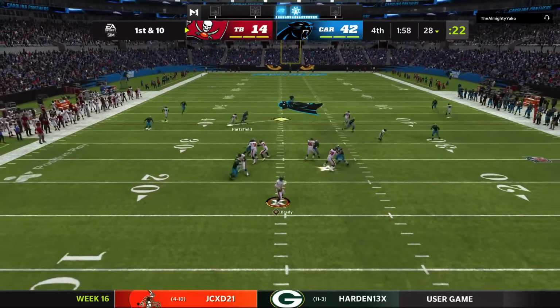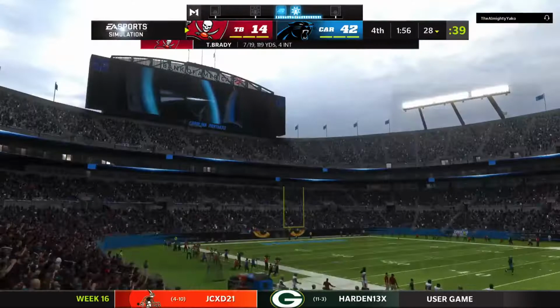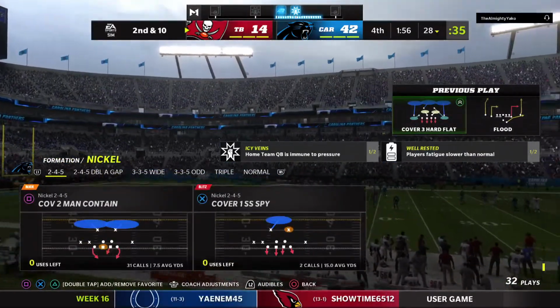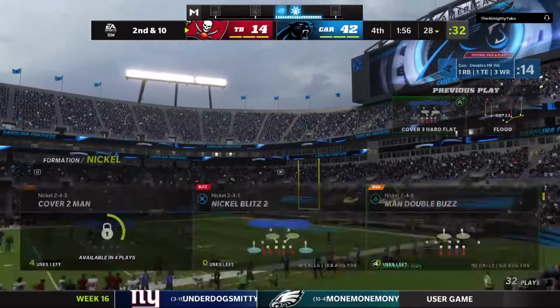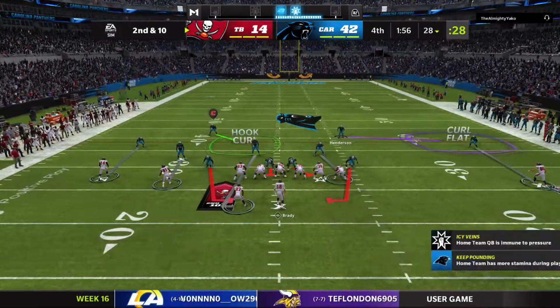Throwing on first down is Brady. Oh, I'm not sure he saw the linebacker there as that's batted down and incomplete. This has been a rough one, to put it mildly, for him. And after this one's done, you just feel like at the post-game press conference, this team's going to have a lot of questions and definitely not a lot of answers.